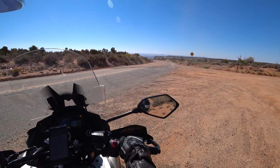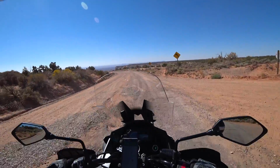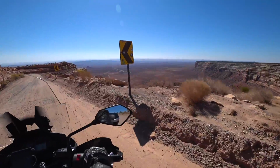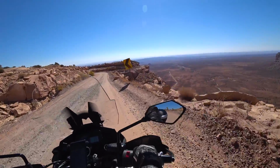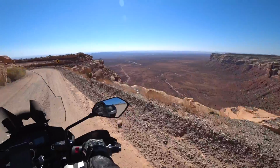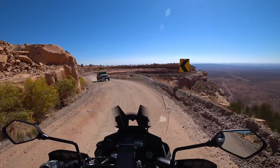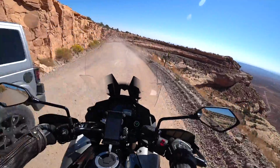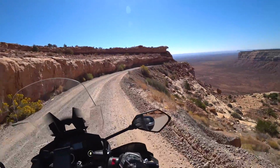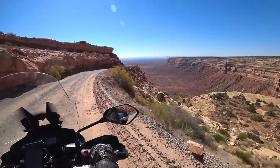Well, let's ease off down the Dugway a little ways here. We'll stop at the first turn and take a picture off the top. Oh yeah, pretty good little drop right there. Pretty well kept little road here. It gets a lot of traffic, relatively speaking. Whew.